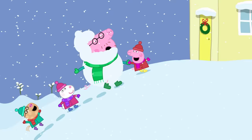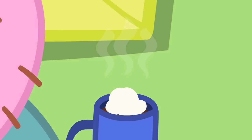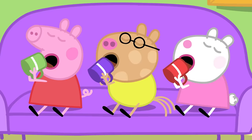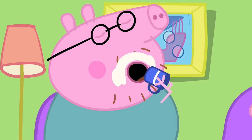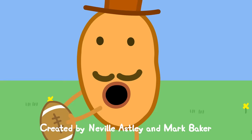Daddy Pig is very glad to be back home in the wood. He's not a snow monster anymore. Everyone is warming up inside with hot chocolate. Even snow monsters like hot chocolate. So long, Peppa!